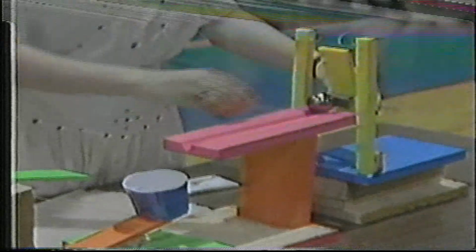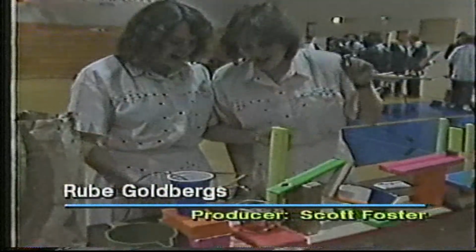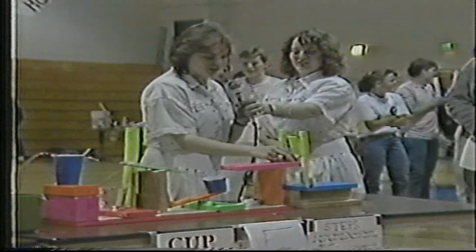One night each year, Larry Bowman's chemistry class puts on a demonstration of students who are on a different edge of new technology. Okay, here we go. Rube Goldberg was a cartoonist who made fun of America's preoccupation with technology by drawing outlandishly complicated contraptions to do simple things, like making a cup of tea.